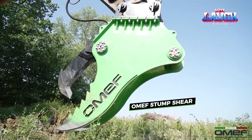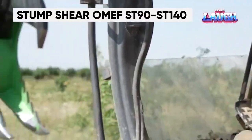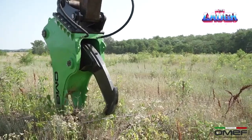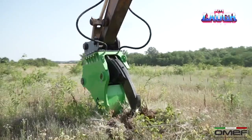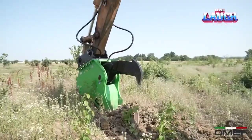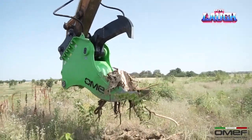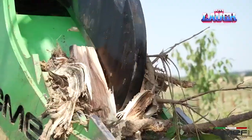Shifting our focus to land clearing and preparation, we introduce the OMF Stump Shear, a powerful tool designed for the efficient removal of stumps and roots. This attachment, suitable for excavators ranging from 6 to 25 tons, operates by cutting and crushing stumps and roots with its strong hydraulic force, making site preparation faster and more efficient. The unique design allows it to pierce, cut, and remove stumps with minimal effort and disturbance to the surrounding area. Its robust construction ensures durability and reliability in the toughest conditions.